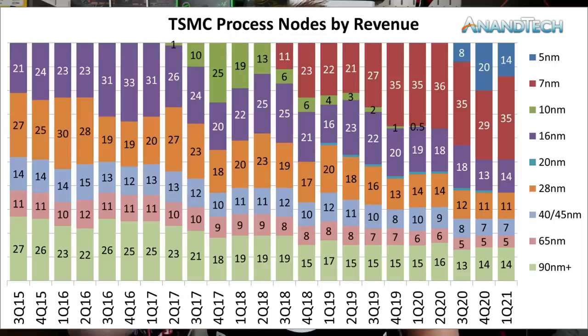And then anything above that is no longer called leading edge, and that's still 51% of the revenue. At the minute, TSMC is making about 160,000 wafers on leading edge, and that's contributing 49% to revenue. The other 51% of revenue is about 800,000 wafers, equivalent 12-inch wafers.